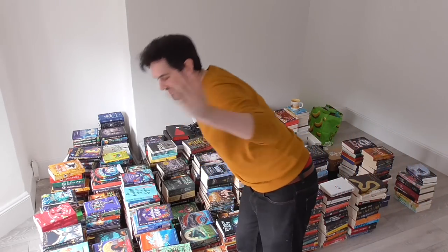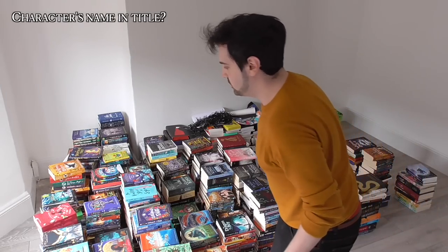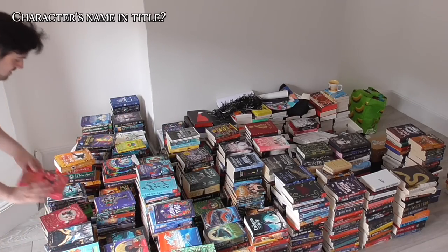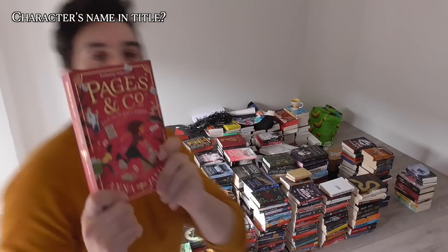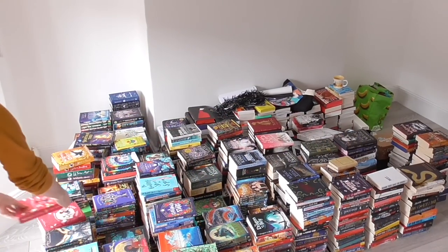Oh my gosh. Do you have a book with the character's name in the title? I'm pretty sure you do. Oh, yeah. Tilly and the Map of Stories by Anna James.